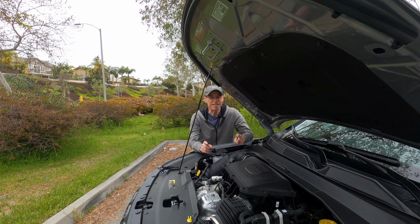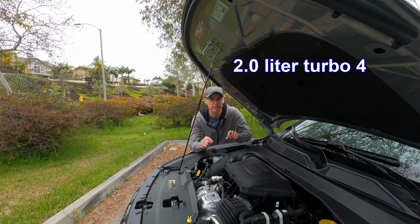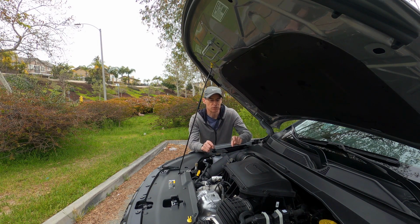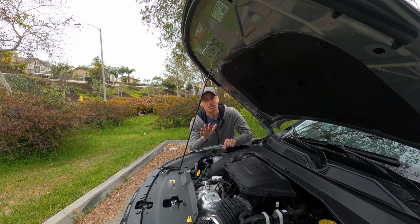So gone is the wheezy, naturally aspirated 2.4 liter 4-cylinder engine, which used to make anywhere between 177 and 180 horsepower and very little torque. Now it's got this turbocharged 2-liter engine pulled directly from the new Dodge Hornet. It has 200 horsepower, 221 foot-pounds of torque, and is driven through an excellent 8-speed transmission, which is one ratio less than the old one had, which was a 9-speed.